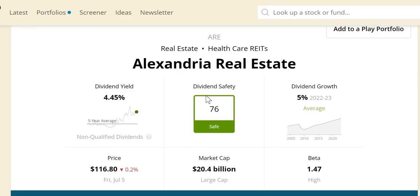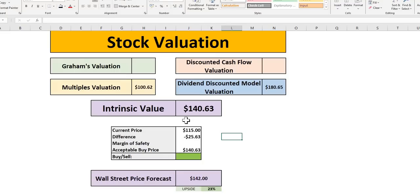In terms of dividend safety, a good sign, it is safe at a 76 score, and they did increase the dividend 5% over the last full year, which is always great, especially for those that do pay a higher yield. In terms of valuation, our value at $141, not dissimilar from Wall Street's 142, where they do see that 23% upside over the next year. Margin of safety, 10%, a buy at 127, at 15% around 120, and at 20%, not quite there in today's episode, sitting somewhere between the 15 to 20% level. As always though, let us know your thoughts about these stocks as we go along, whether you're adding to any of these or maybe they're on the watch list.